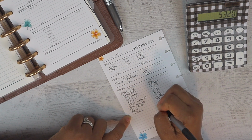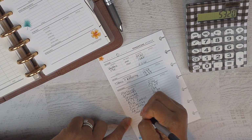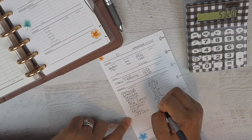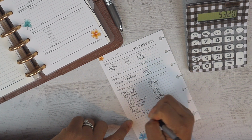All right, so taxes. This is our tax installment. We're not putting any extra. This is just the regular monthly payment. And I need to pull up online to see what the balance is because I haven't even looked at that, guys. I don't even know where we're at as far as the balance because I've been busy.